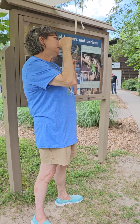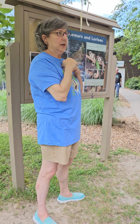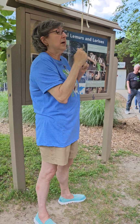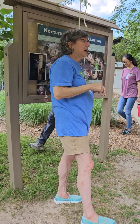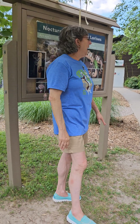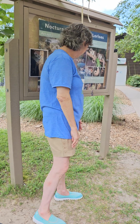Which is the same speed that the average dog can run. Wow. So imagine if you're this dog and you're sitting there pumping out, your legs are this long, and you're going as fast as you possibly can, and you look down and there's a little mouse lemur kicking. And with their attitude, probably laughing at you the whole time.